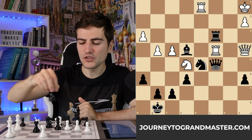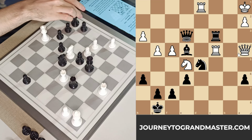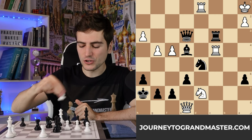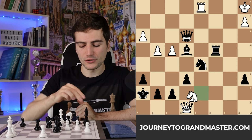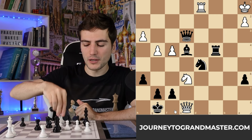You don't want to exchange. And if you play queen to e3, then this queen goes to e8 with a check, and then knight goes to d7. And yes, you can take a full free rook, but unfortunately, white is now giving you a perpetual check with king to f8, and then those checks cannot be escaped, because the g6 square is covered.